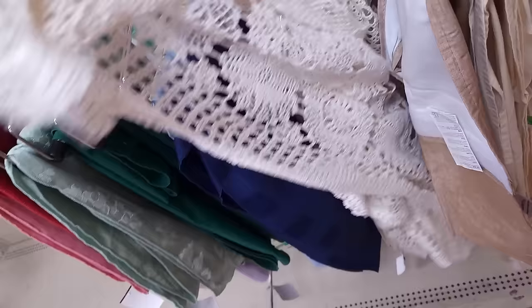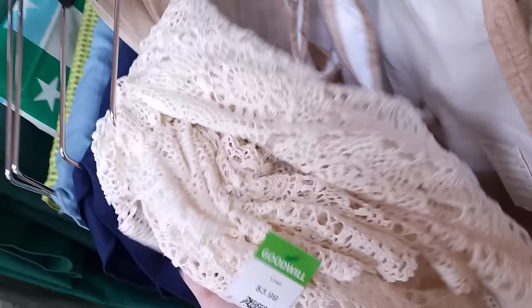It's kind of a nice crochet tablecloth. It's not real big, but it is only $3.99 also. Let me look at this a little closer. It looks to be in really good shape. I don't see any stains or tears. It's a nice size, pretty standard size. I think we're gonna pick that up for $3.99.